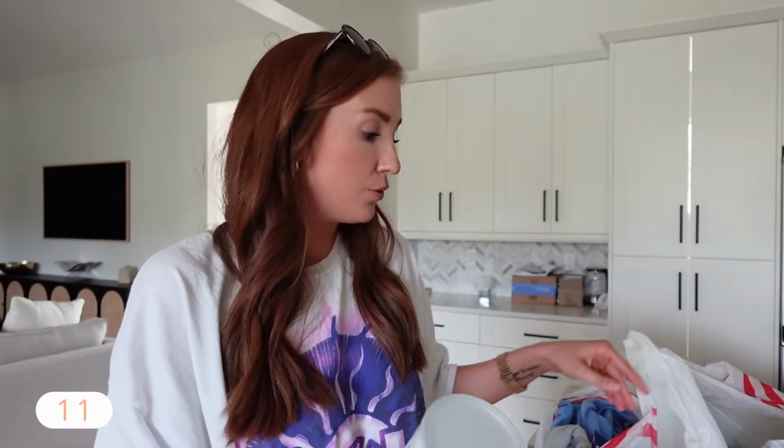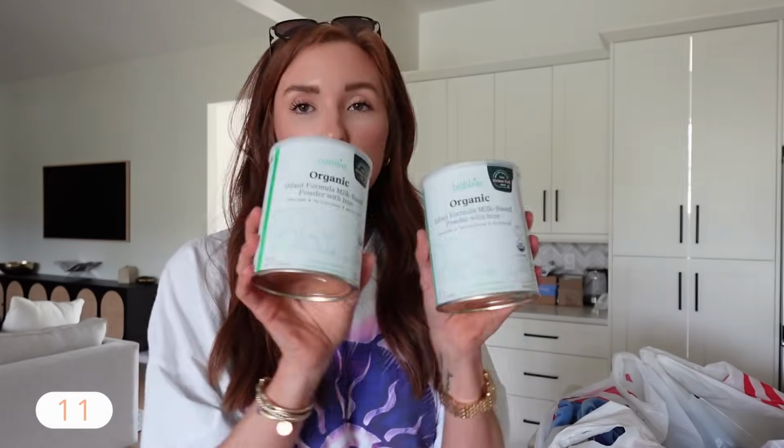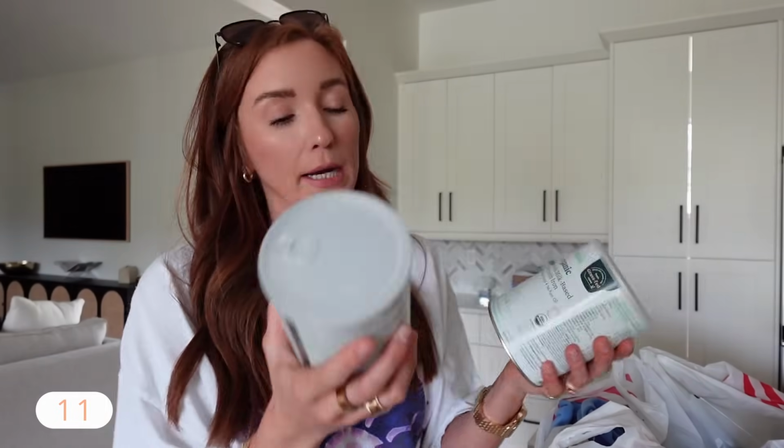So I wanted to get him some chalk to do that. Unfortunately, my son's formula, I don't know if it's just people are starting to figure out it's a good formula or what, but we use an organic formula that you cannot find anywhere right now. They're having another shortage of it. So I ended up getting the Bobby Organic Infant Formula. This is very highly rated.